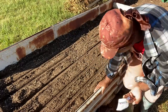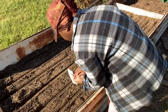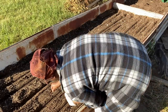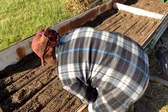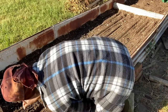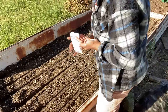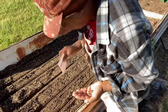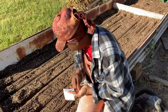Am I gonna have to thin these out? Yeah. I'm gonna have to thin them out and maybe harvest them early, you know, smaller ones, then the larger ones. That's three rows already planted. I don't know. I'm going to keep going with these. Since this is an early variety, I'm just gonna keep going with them.